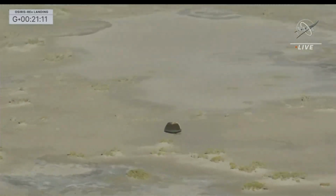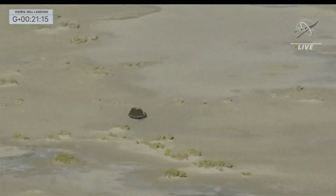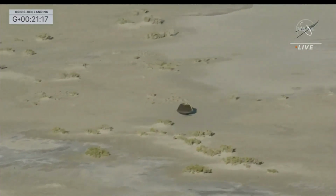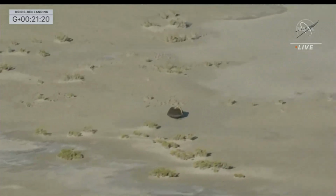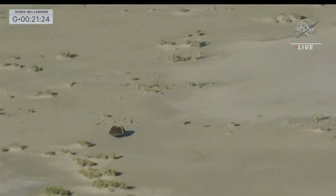You can see where that parachute disconnected from the top of that SRC. That is the back shield that you see right there at the very top with that little bit of white wiring still coming out of the top. Our SRC perfectly landed there on the Utah Test and Training Range.